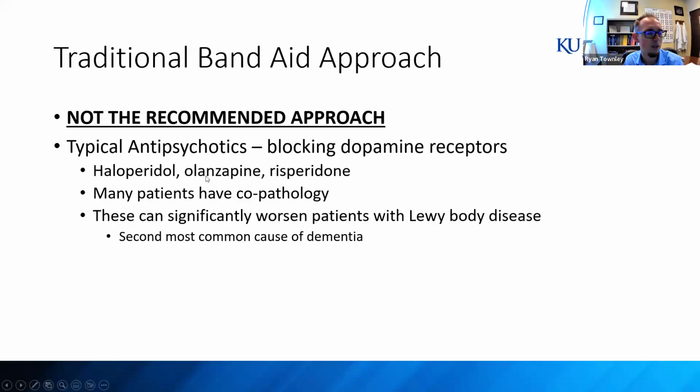I just caution with this, risperidone being the one that's probably a little safer than the other two, but many patients have co-pathology. So even if their cognitive testing looks like Alzheimer's, if they've got some other REM sleep behavior disorder and other things that suggest maybe co-pathology with Lewy body disease, which is the second most common cause, these medications can still significantly worsen them.